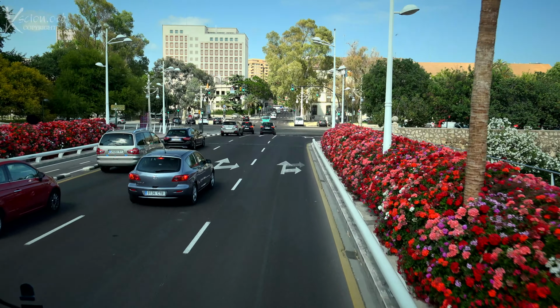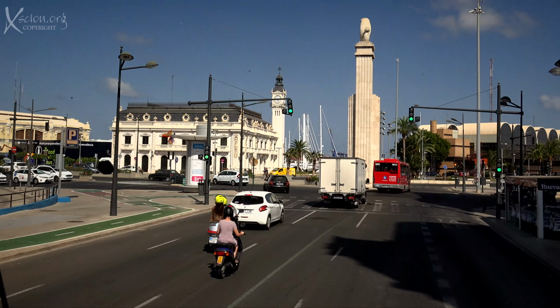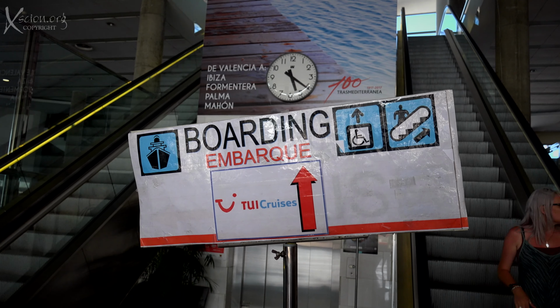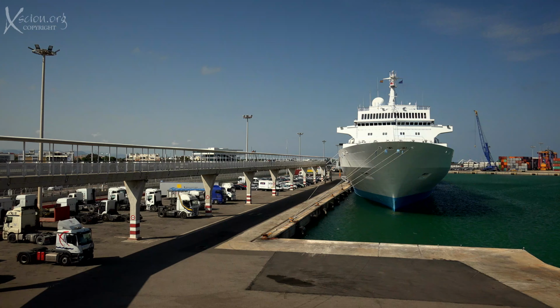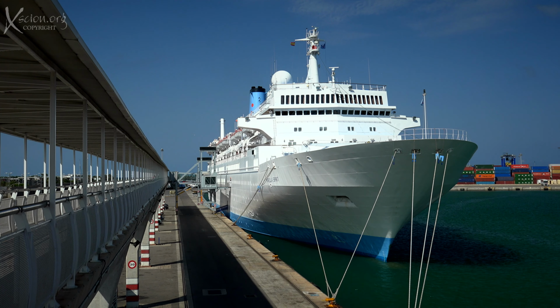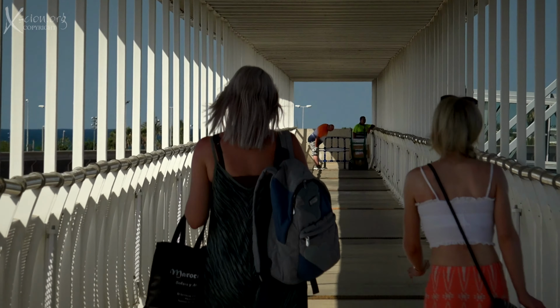It's been another fantastic day. We got the feel of Spain, but the ship leaves at 6 o'clock, and we don't want to miss the boat. Where next, you might ask? Well, Cartagena, another renowned port of Spain, where the history is written in stone.